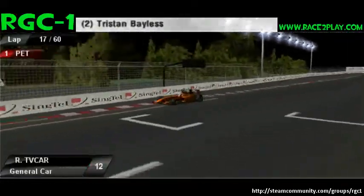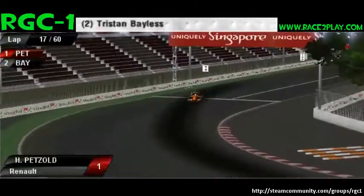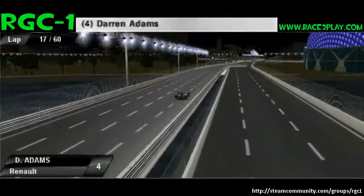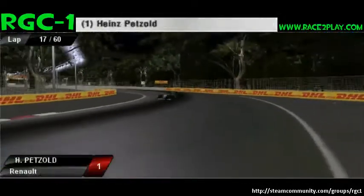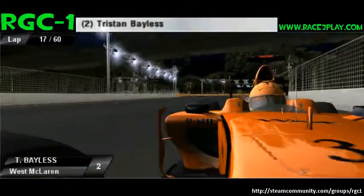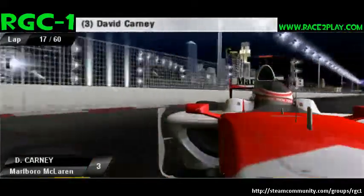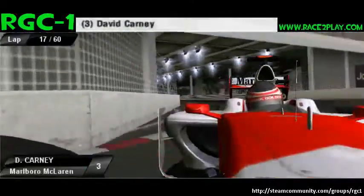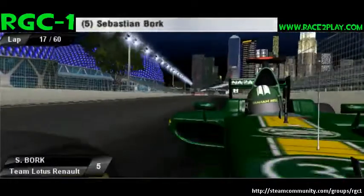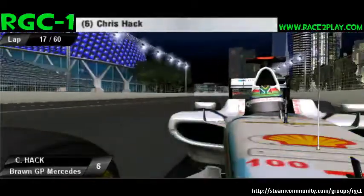Take a look at the timing gap right here. 3.149 seconds is the difference between Heinz Petzold and Christian Bayless. We will get a battle for the lead momentarily. In the meantime, let's take a look at the running order as they stand now. Heinz Petzold is currently leading. As I mentioned, 3.149 seconds back to Christian Bayless. David Carney is 43 seconds adrift. Slight difference in time there, I would imagine. Darren Adams, 49 seconds back. Sebastian Morton, having a pretty good run so far, minute 5. We got Chris Hack, minute 14 away.